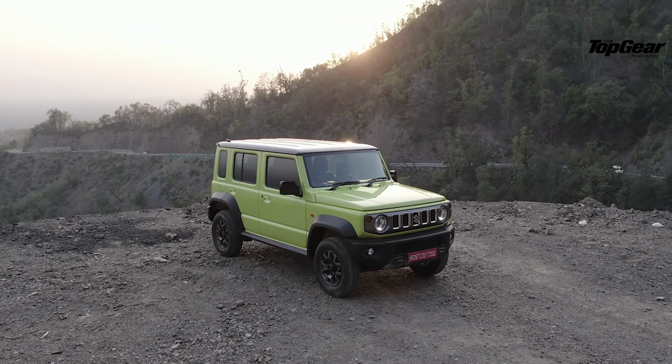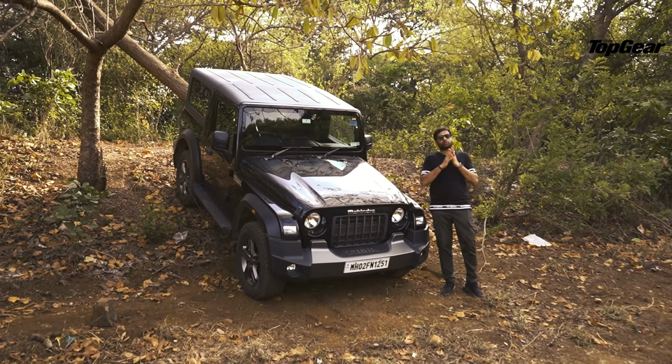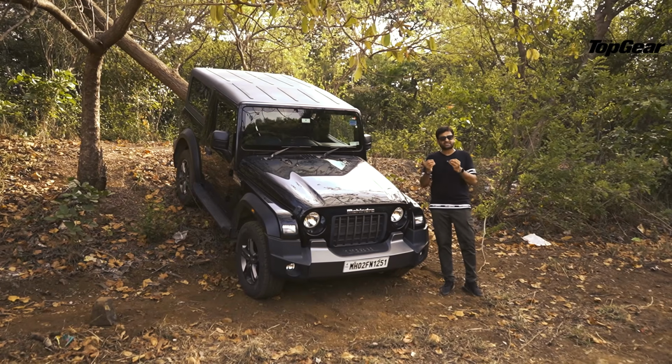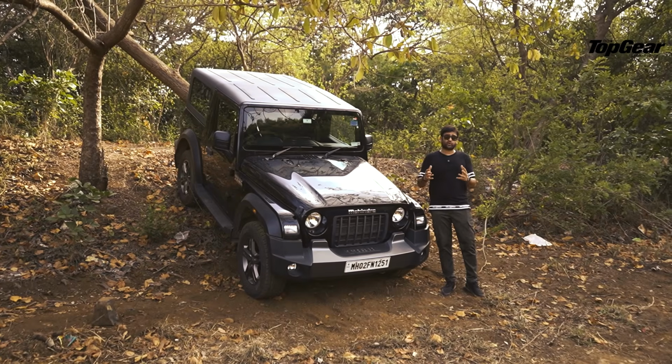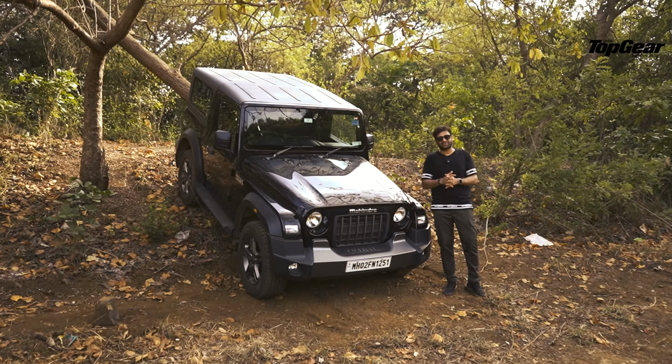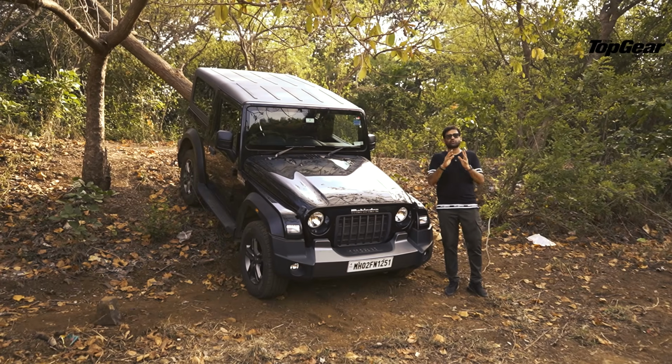Now, when you talk about Thar in totality, this is a proven model. It has been there for ages and it has tasted the Indian roads. It knows its terrains very well. Jimny has to still prove its point, though it has its heritage from Gypsy. So it's actually very, very difficult to conclude which one to go for.